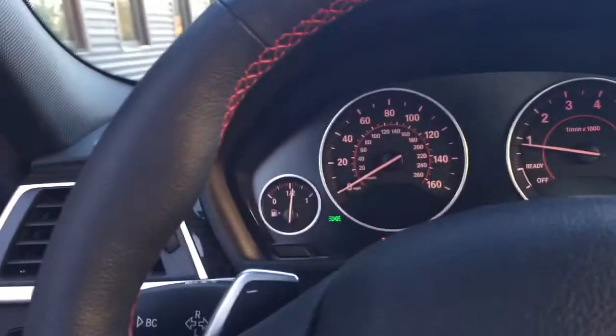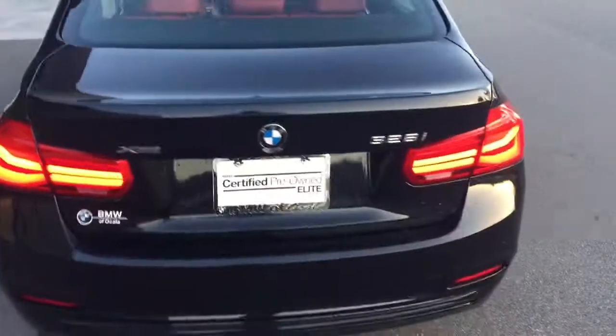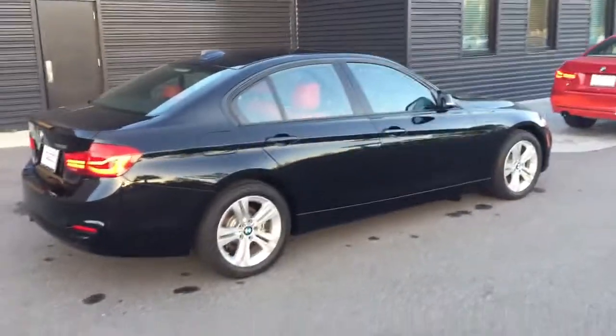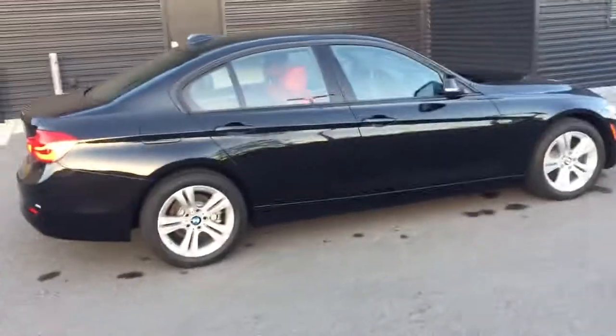Well, this sport model has red stitching as part of the package with a red interior. The paddle shifters, everything's the same, with exception this one does not have blind spot monitoring or lane change assist, which is all one package called Driver Assistance Plus. But this one, certified pre-owned, so you get 75,000 mile warranty and an additional year, so a total of 5 years from the original purchase date. So I can look that up and share that with you. But that's the caravan of cars.